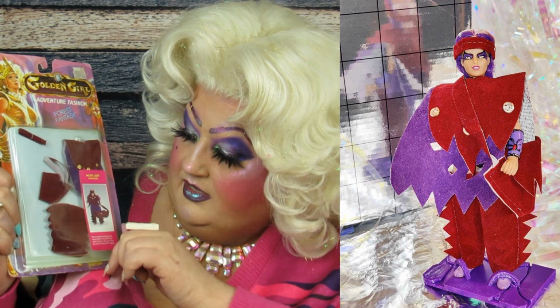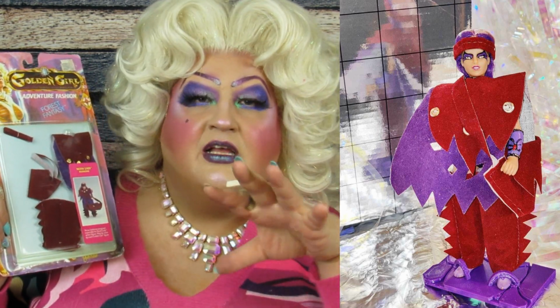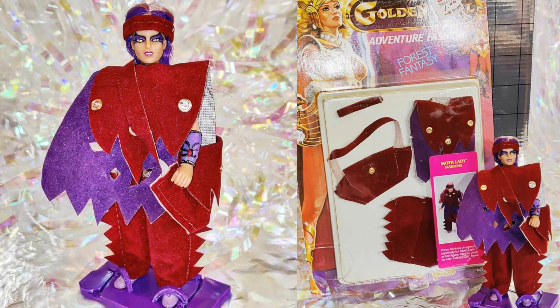up the doll rather than actual pants, but still definitely a different tack from what they did with She-Ra, where it was like a snap-on belt, a snap-on cape, a headpiece. These are trying to look like whole outfits and really trying to cover up their original sculpted outfit.